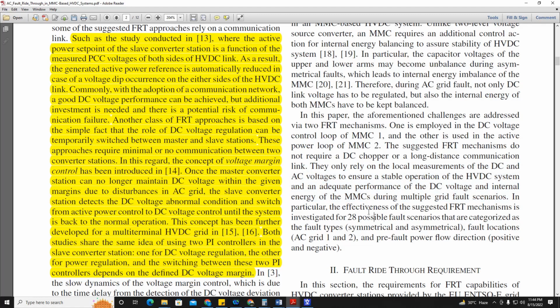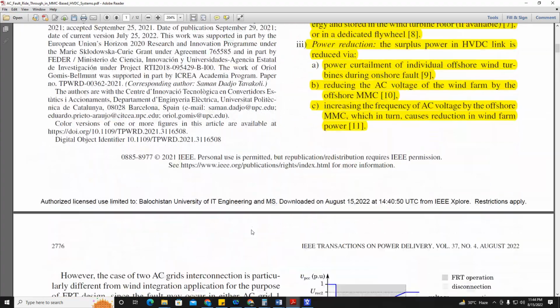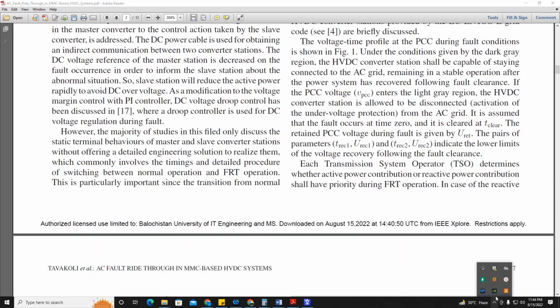In particular, the effect of the suggested fault ride-through mechanism is investigated for 28 possible fault scenarios. The data is categorized by fault type, symmetrical and asymmetrical faults, fault location, AC grid 1 and 2, and pre-fault power flow direction. I will discuss what the possible simulated faults are. So this was the general introduction of the paper. In the next portion we will discuss the remaining portion of the paper. Thank you very much.